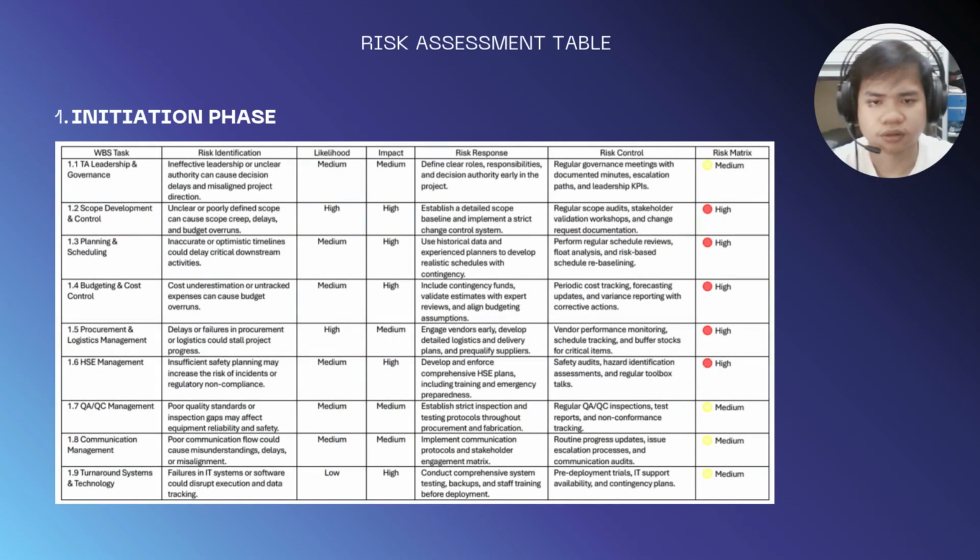As we can see, this is the assessment level. The first phase is integration. For the assessment, most of it we got a 5, and then the other one is we got 4. Most of this work is scope development control. We identified cases where we got delay and we got over budget. How to manage this? The response is to stabilize a detailed scope baseline and implement a strict change control system. This can give us a better plan.